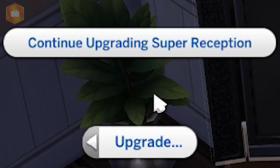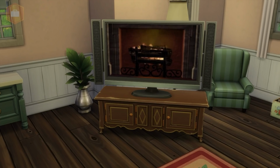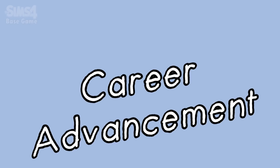This upgrade option will be available to you if your sim has a high enough handiness skill. It will allow your sim to enjoy the fireplace channel. The fireplace channel will help relieve your sims of negative moodlets.